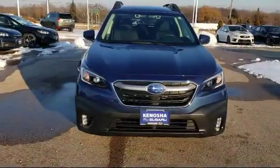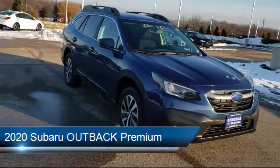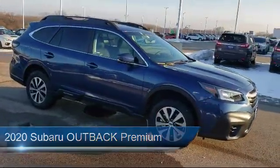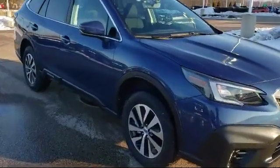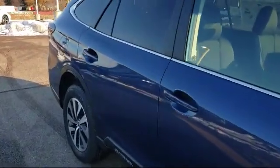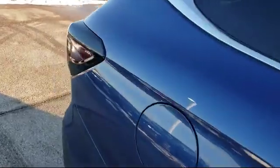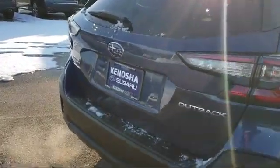And here's a look at another one of our great vehicles in inventory, and comes equipped with Bluetooth smartphone integration, lane departure warning, leather-wrapped steering wheel, remote start system, keyless entry, power outside mirrors, heated front seats, stability control, lane keep assist, privacy glass. Here at Kenosha Subaru, customer service is our top priority.